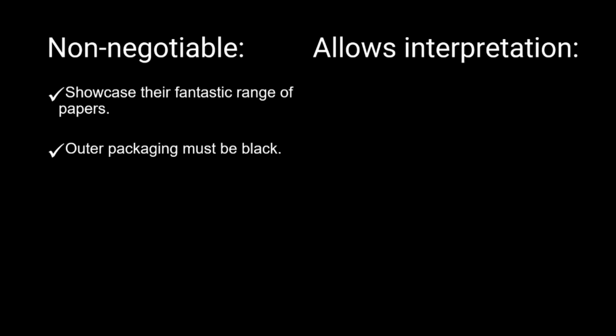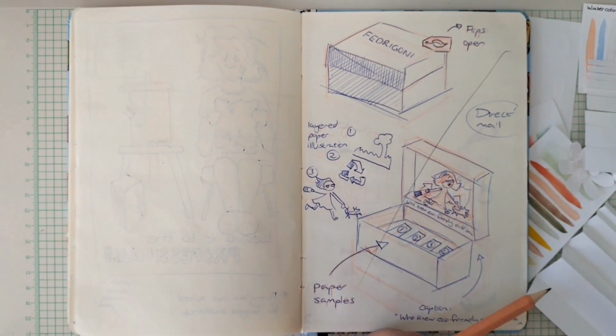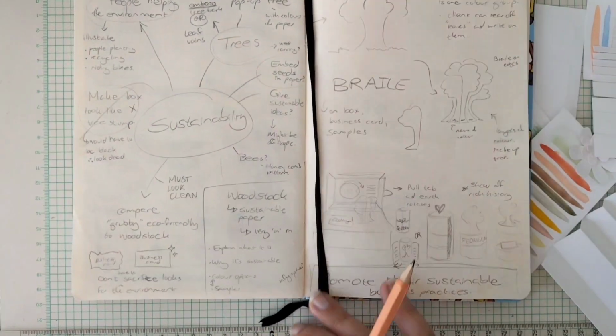I also looked at which aspects of the brief were non-negotiable and which aspects allowed for creative interpretation. The only stipulation is that the designer showcases their fantastic range of papers, and the outer packaging should be black. The rest is essentially up to the designer. They say they are open to new designs, as long as the designer can fully demonstrate how the idea will work. I then realized my initial proposals weren't innovative enough and went back to the drawing board.